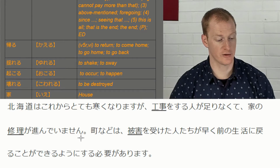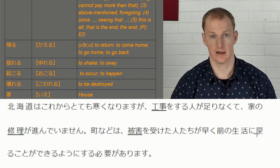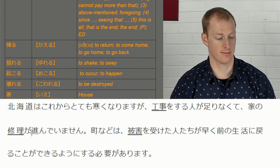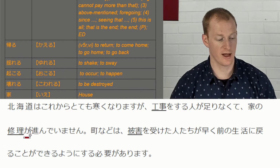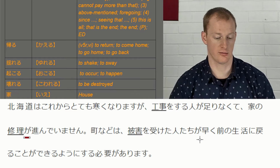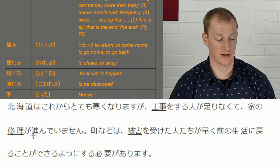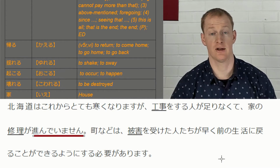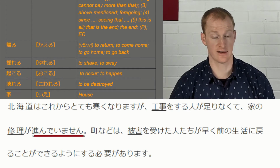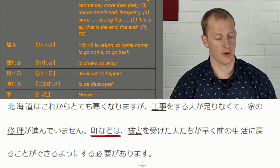Ie no shuri ga susundei imasen. Again, ie no shuri. Shuri is repairs. Ie is house. So repairs of house. Okay, so just ga susundei imasen. So the repairs of the house are not progressing. Okay, so they've got a lack of sufficiently skilled workers, and so the repairs are being very slow. And they're actually saying susundei imasen, so it's just not happening at all. Actually, these people are still without a house, and it doesn't look like they're going to get back into their houses anytime soon. Machi nado wa, so the city, etc.